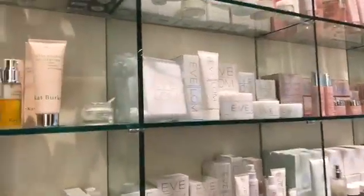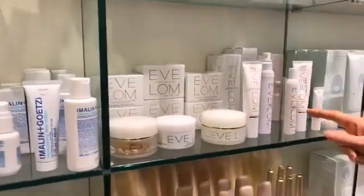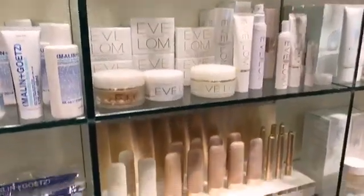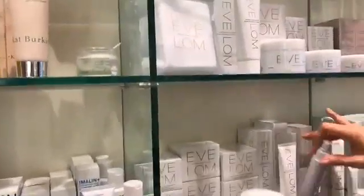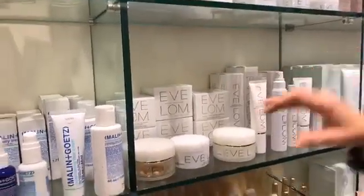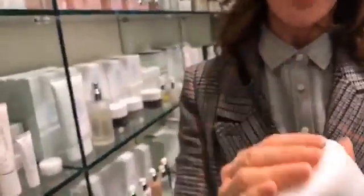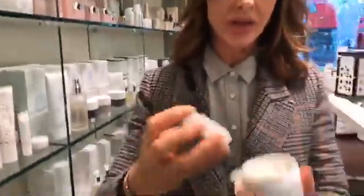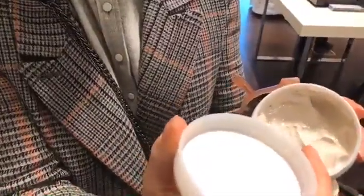But one thing that hasn't changed is their rescue mask, and I'm just going to try and find it here. Wouldn't that be amazing if it wasn't here? It's such a famous one. There it is. It used to come in a tube as well, and it's got a lot of camphor in it. When you smell it, you smell minty camphor. It's got essential oils in it, and it's got clay.